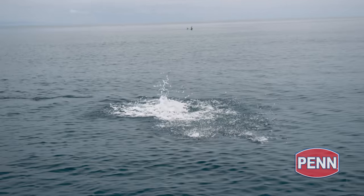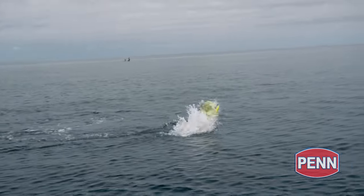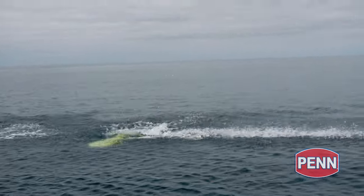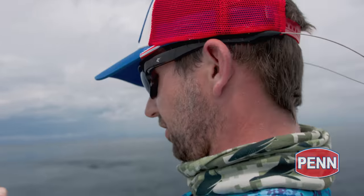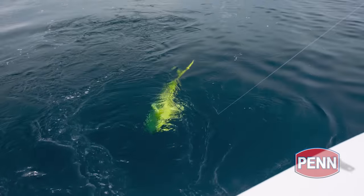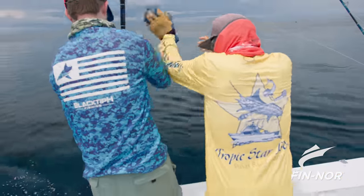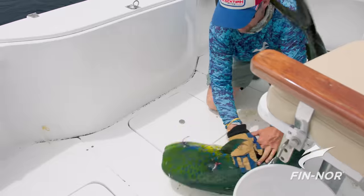Oh, dude, he's a 50. Oh, he's going to jump again. There he goes. He's going crazy. How is he that strong? How are you that strong, fish? I'm sweating. You're fighting way harder than that marlin. It's unbelievable. Get ready. Right now. Get him. Yes. In the boat. Yes. Oh, that's a big one.